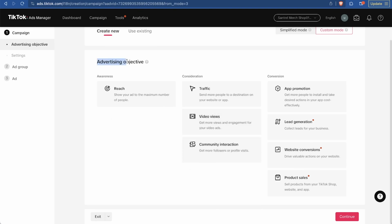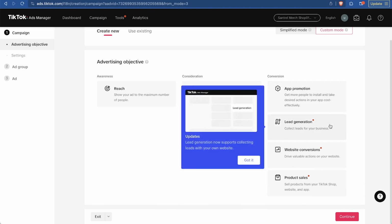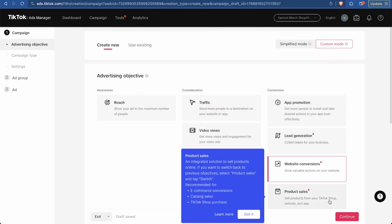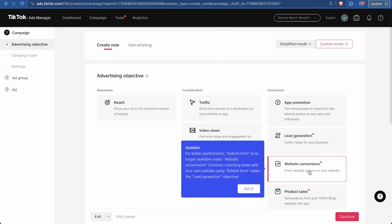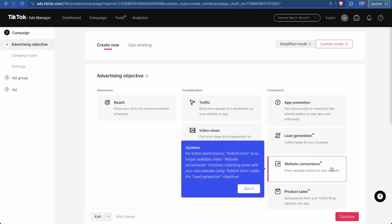So the advertising objective. Now, what we are trying to do is drive product sales. That's definitely the most obvious one here. Some other businesses might be looking to just get general traffic or video views. Maybe you're trying to get leads if you are a consulting firm, for example. So our advertising objective, it may be tempting to say product sales. Since we don't yet have a TikTok shop set up, website conversions is what we're doing. Everything we're hosting is through Shopify. So we're converting on Shopify, not on TikTok shop. That's the main goal right now. So website conversions is our goal here.